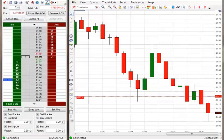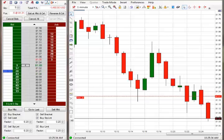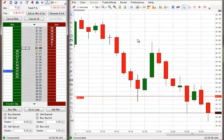81.20. Is it going to hit me? 81.20 on the stop. Preparing it now. Stop is in place. Not going to take a chance with all this chop. Where are we at? Where's the code? Oh, come on. Don't bounce on me right now. Go down one more time.